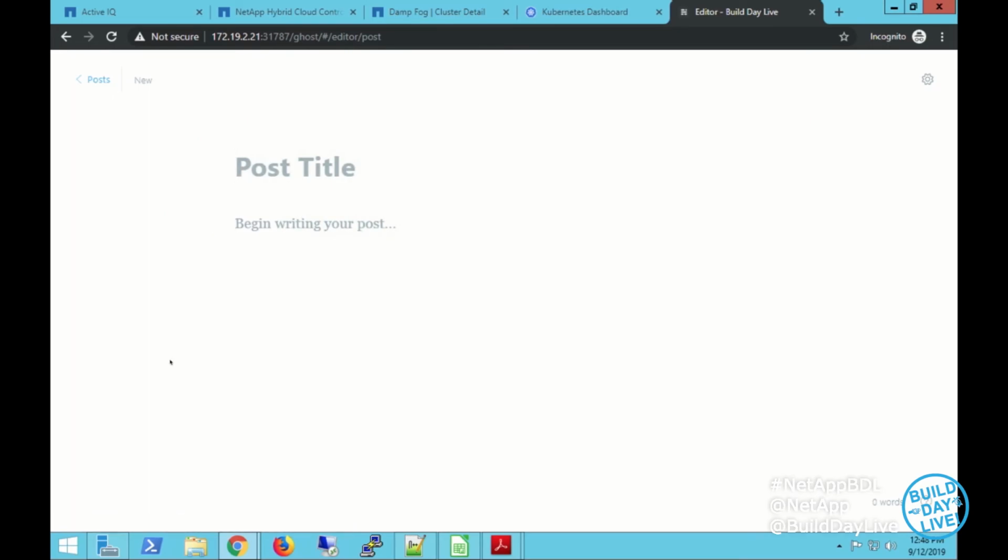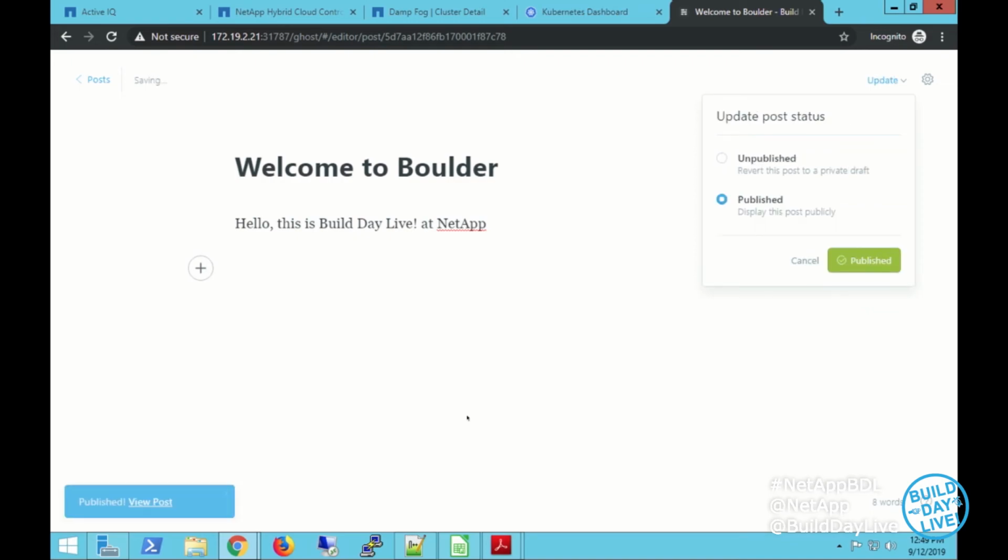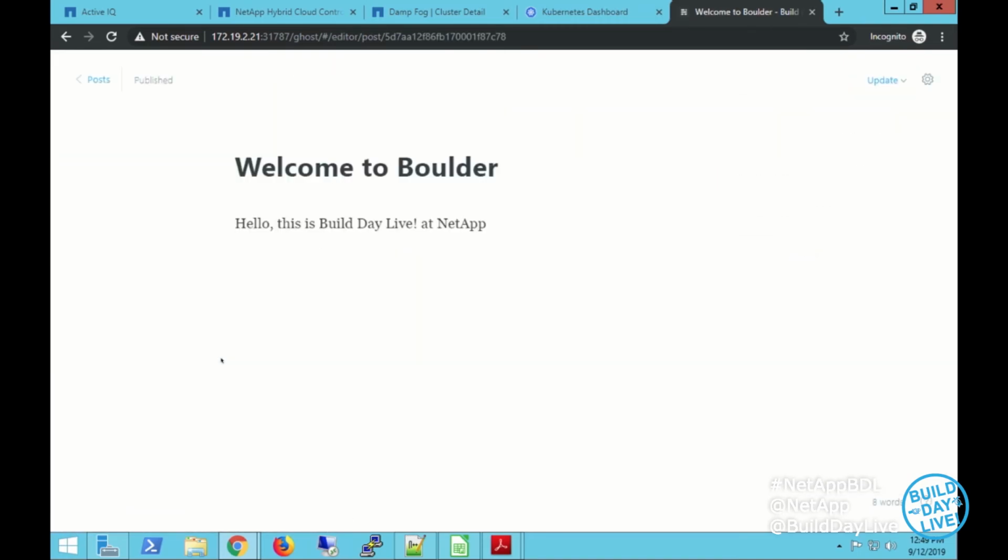So if I say, welcome to Boulder. Too many people watching me type. So let's publish it. Top right, we'll just publish this page. We can do it now. Cool. And actually click on view post. Where would we find that? There's a pop-up that disappeared. If I go back to posts, there we go. So we can even just save this.